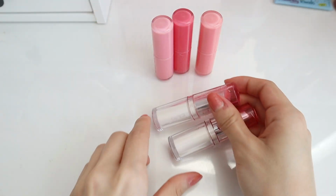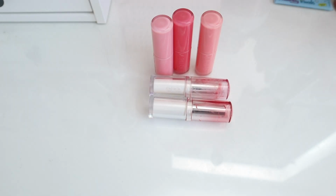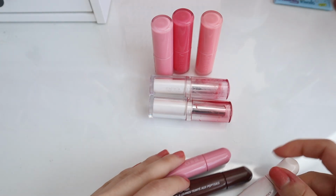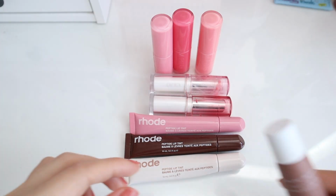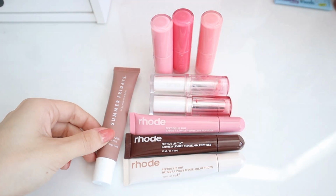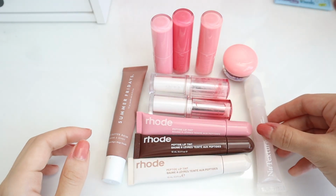So that's everything. What do you guys think? What's your favorite tinted lip balm? I have a million, but I'm always willing to try more. I just think tinted lip balms are one of the most practical forms of makeup, and I clearly wear mine all the time. They're one of my most used products, and you see them a lot in my empties.